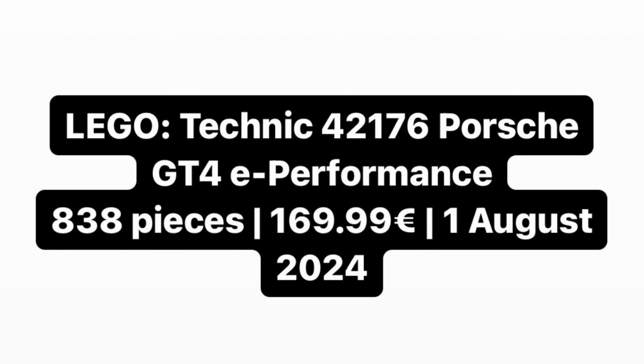set of all time. Now, the LEGO Technic, they do tend to add the remote control features, so this isn't anything too special, the fact that it will be remote controlled. However, the fact that it will be the fastest one of all time is quite exciting in my opinion.